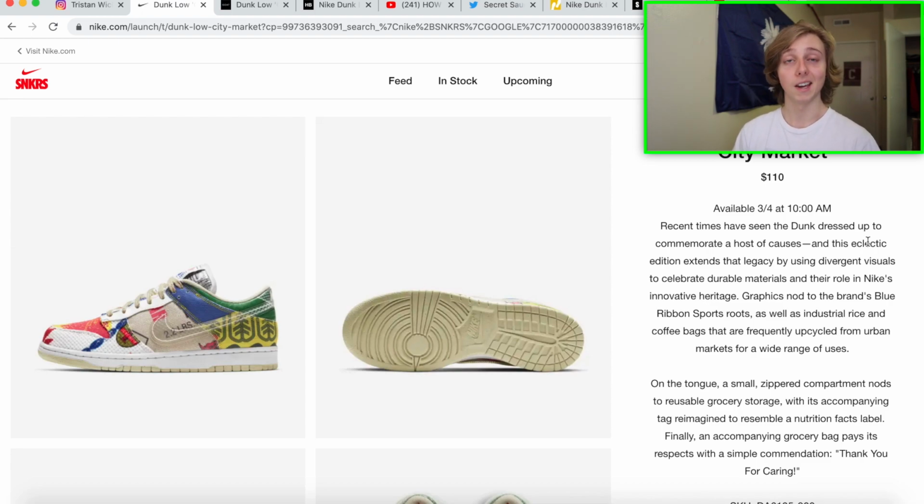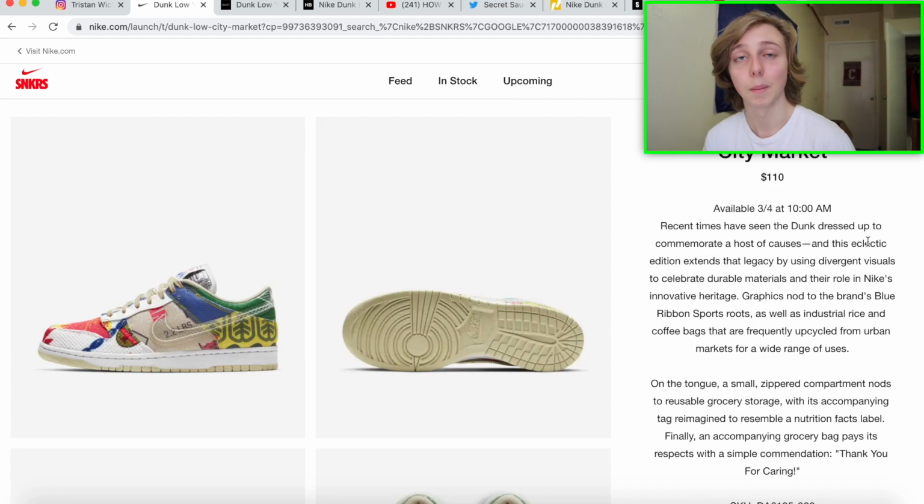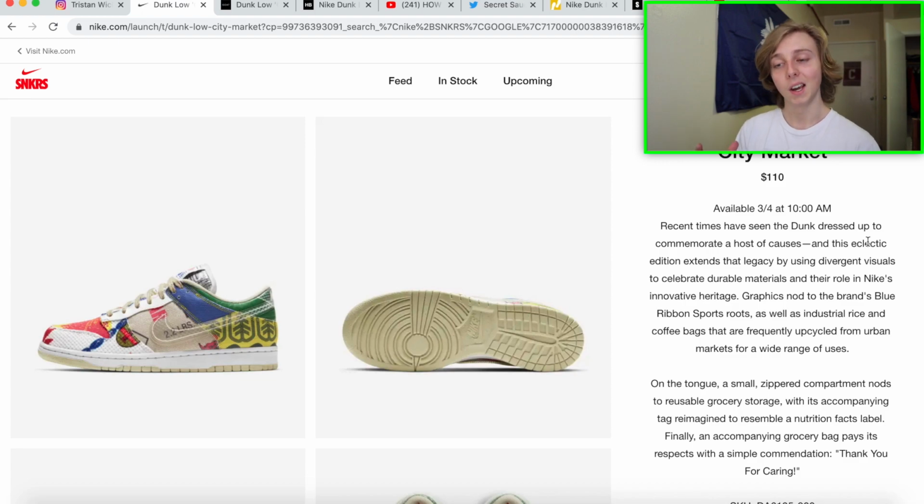So from 10 a.m. to 10:10 a.m. you're going to have that period to enter in this drop and possibly get the shoe. But again, even if you process an order or go through a checkout in those 10 minutes, that doesn't guarantee you getting the shoe. They'll select randomly after those 10 minutes.